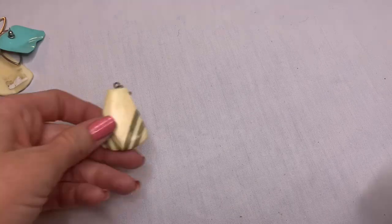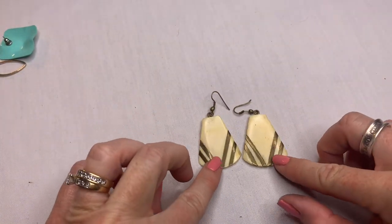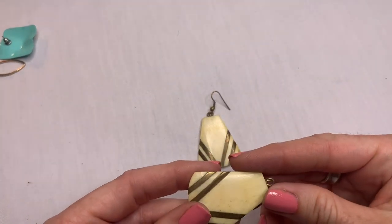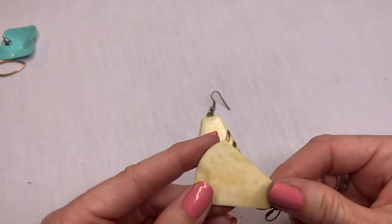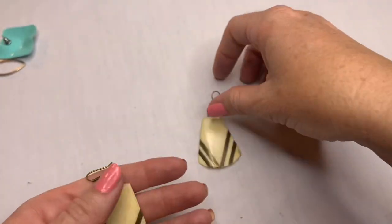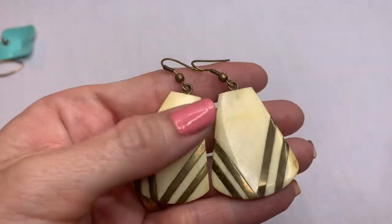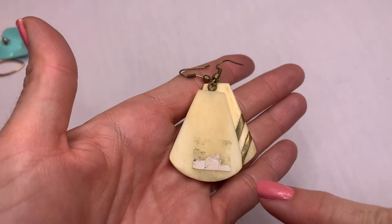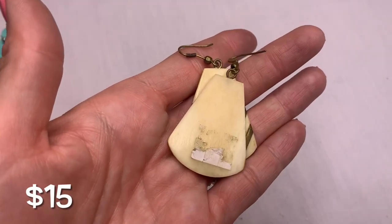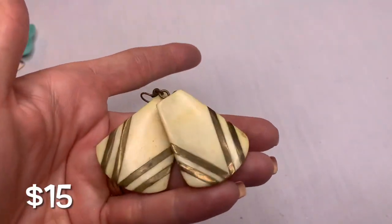All right, these are interesting. This looks like bone to me, with a brass inlay. Definitely some sort of bone. And then the brass tone on the wires and the inlay. Very unique looking. I'll get that price tag off. If you guys ever have price tags stuck, get Goo Gone or Goof Off, and it will get that yucky price tag off of your piece. That's what I use.